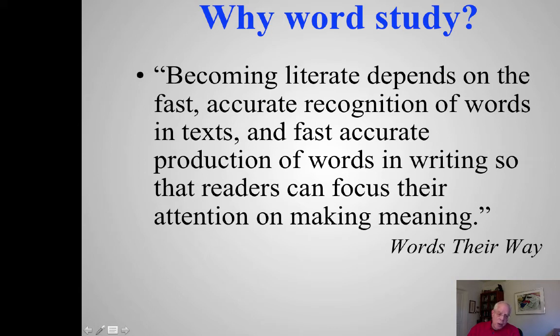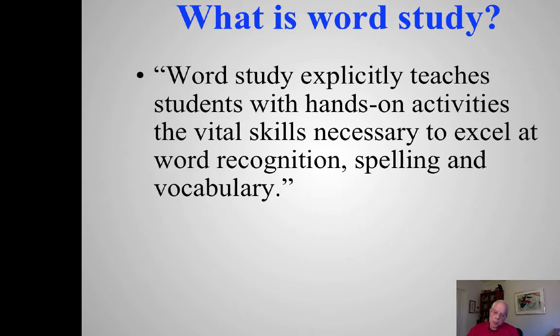So you have to read the words quickly and accurately. It helps to be able to write the words quickly and accurately so that you can focus on meaning. So how do we do word study? Word study is something that we teach explicitly, and we use hands-on activities to help students with word recognition, writing, and vocabulary.